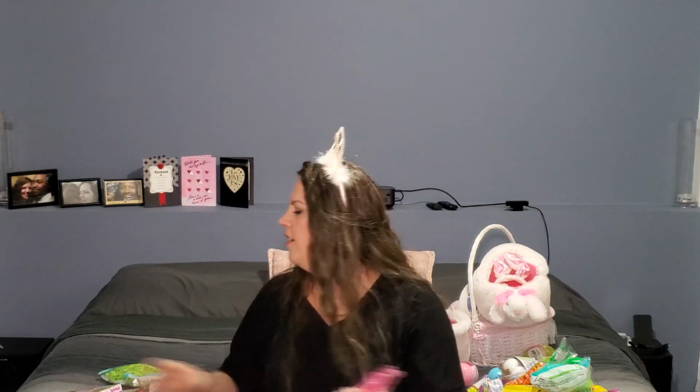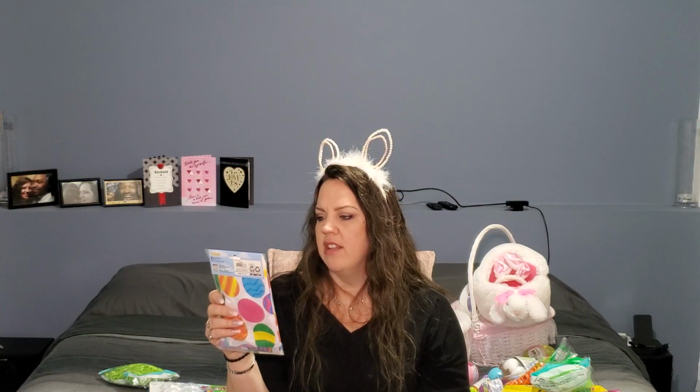I almost forgot. So me and the Easter Bunny did decide to pick up these, and these were at Walmart. So this is the Accessory Kit: 1 child's apron, 1 plastic tablecloth, 1 set of each adult and children's gloves. So I did get 2 of these, so the girls will have gloves to wear.